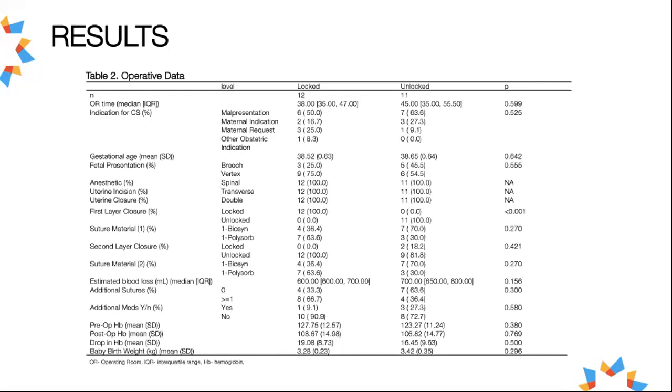Table 2 here shows operative data, of which I want to draw your attention to a few parts. Firstly, the most common reason for caesarean section was malpresentation. Either one Vicryl or one Polysorb was used, depending on surgeon preference. There was no difference in estimated blood loss, additional medications such as uterotonics, preoperative to postoperative drop in hemoglobin, or birth weight. Additionally, no subjects in either group had complications, including retained products of conception, postoperative wound infection, endometritis, or iron or blood transfusions.